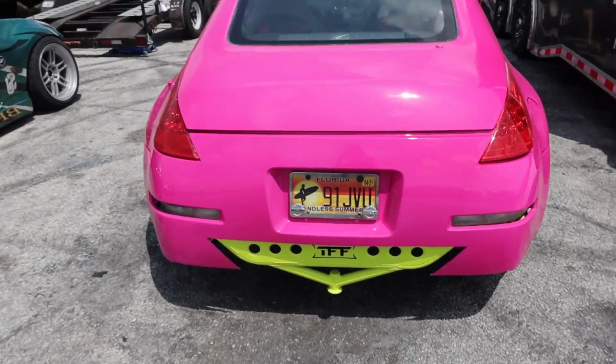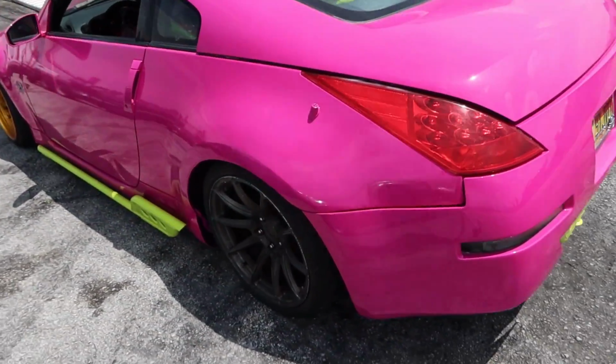Hold up. Okay, really quick. Before I go out, I wanna do a walk around the car just one more time because the car looks really pretty right now. And even though it's my first time out, it might not look this pretty ever again. I'm gonna do a walk around really quick because I might mess some things up today. Look at that nice paint.